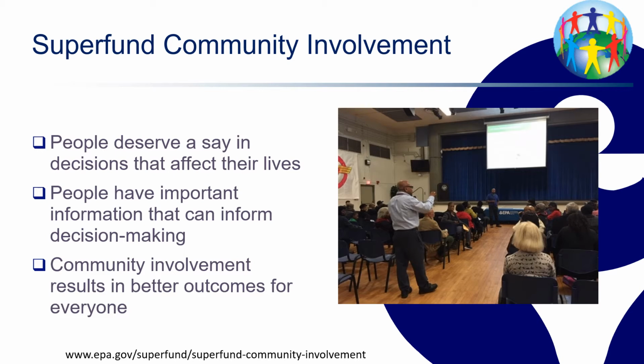Community involvement is the name EPA uses to identify its process for engaging in dialogue and collaboration with communities affected by Superfund sites. Community involvement is a core component of the Superfund process and very important that we have your input. Community involvement is how EPA makes sure your concerns and interests are included in agency decision making. This collaborative process produces better outcomes for everyone, resulting in stronger remedies that protect the health and the environment of the people.